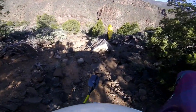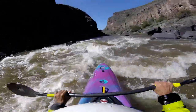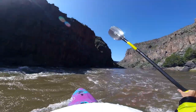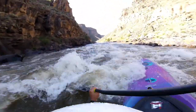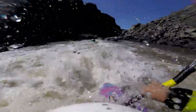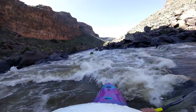Look at that canyon. Delayed boost out through there.